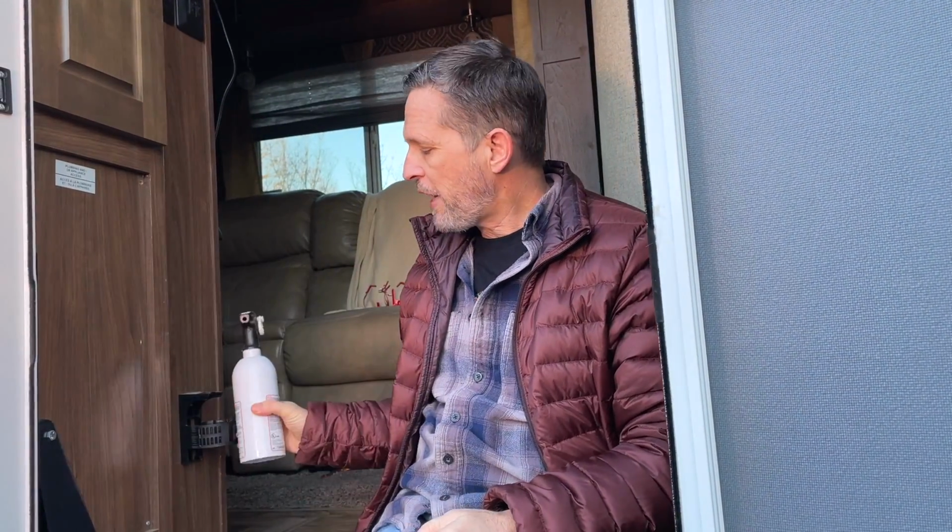Our Arctic Fox 275L came with this one fire extinguisher here by the door. According to the National Fire Protection Association, all RVs are required to have one Class BC fire extinguisher near the exit, that's at a minimum. Ideally, you should have a fire extinguisher for each room, and a Class ABC fire extinguisher would be the best.